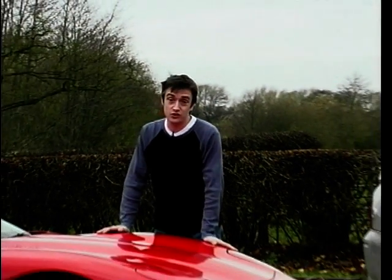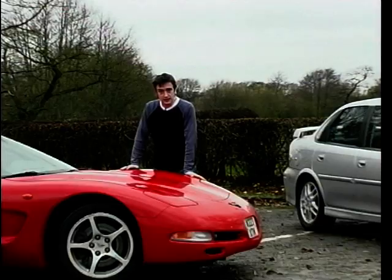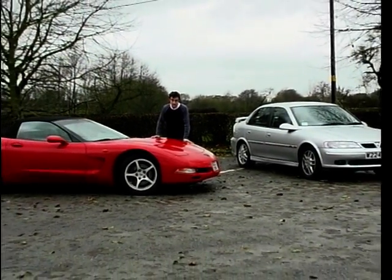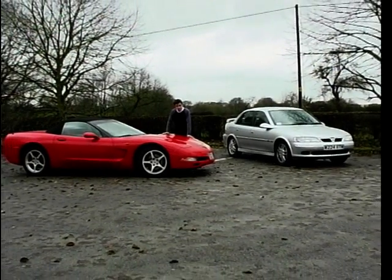Phew! I've just walked 1,000 miles. Could be closer to 1,000,000 actually. I must have done, because that's the size of the gulf between these two cars, despite them both being from the same manufacturer, General Motors.